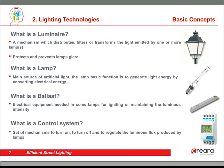The second picture is a lamp, which is the main source of artificial light. Some kind of lamps require an electrical equipment for igniting and maintaining the luminous intensity. This auxiliary equipment is also called ballast, which is the third picture.